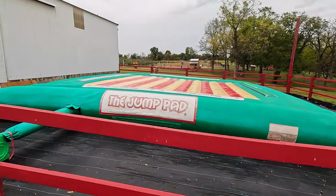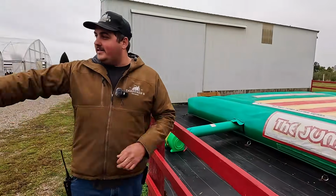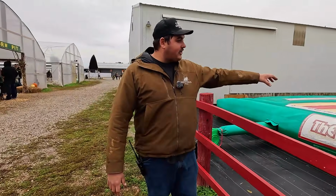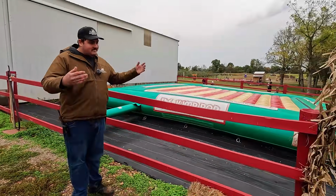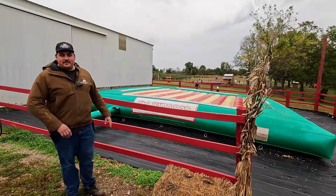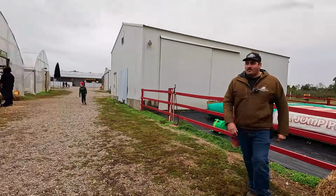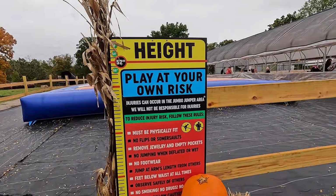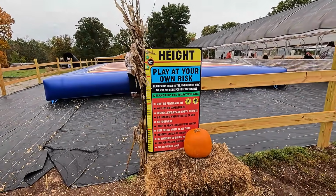And on busy days, we have an employee say, hey, you've got to be 52 inches or bigger to jump on that one, and the smaller kids jump on this one. Okay. But if it's a slow day, we just kind of let the kids do their own thing and go on both of them. This one's more fun because it's bigger, right? So kids get to jump back and forth and hop around.